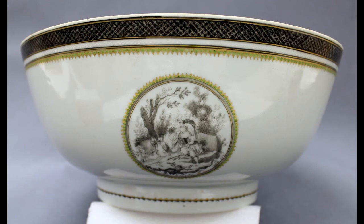When we look at this piece, we see a medallion on the side of the punch bowl that has sort of a bucolic scene of a man and a woman in a beautiful, lush garden setting, which is very typical of the 1700s. That's not unusual at all. However, the treatment of this piece is where you really see the convergence of cultures.